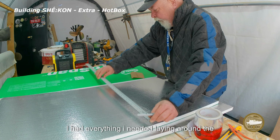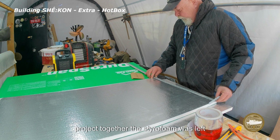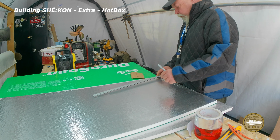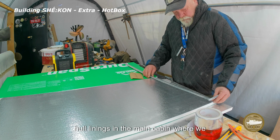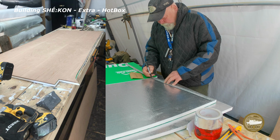I had everything I needed laying around the boat shed in the shop to put this little project together. The styrofoam was left over from our hull linings on the main cabin where we laminated the cherry veneer plywood to the foam.